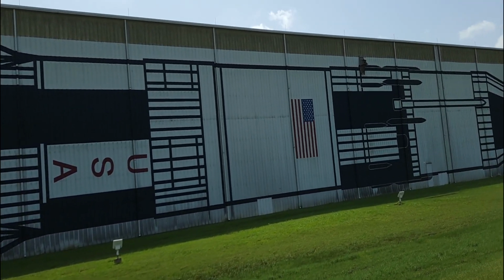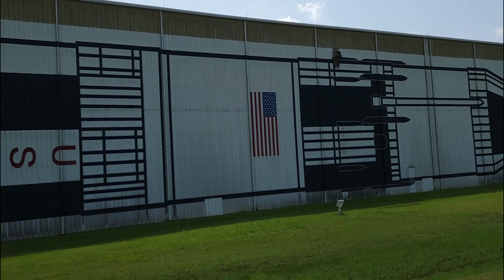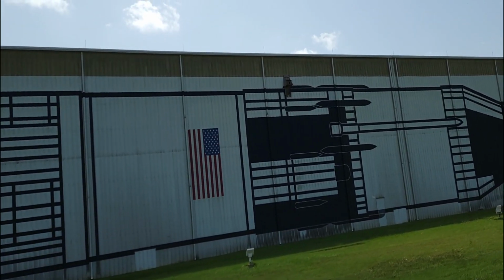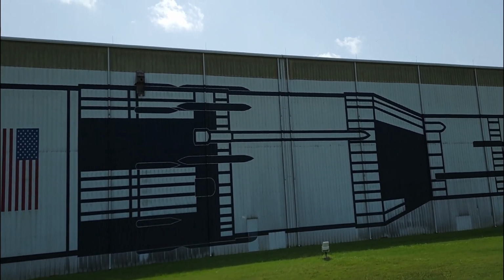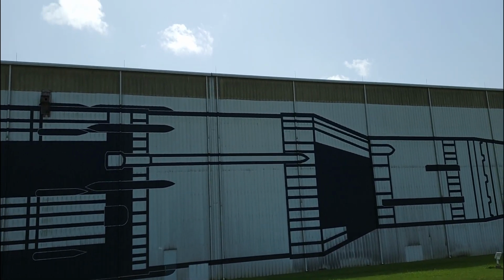But this is the only one out of the 3 that has all real pieces that is considered flight certified ready, even though it was outside for all those years. Which is why I like to call this particular rocket the last dinosaur of its kind.